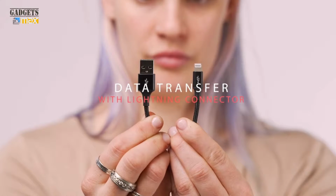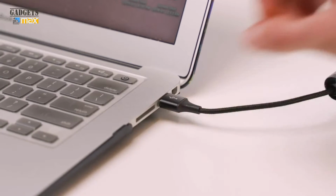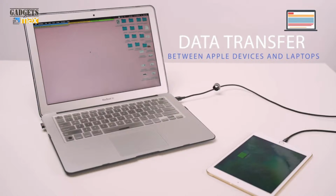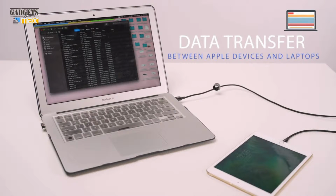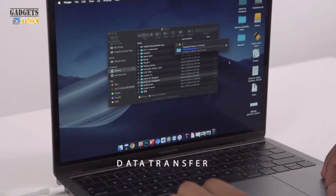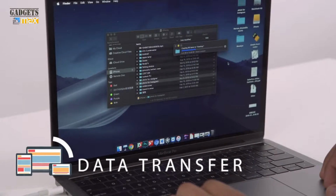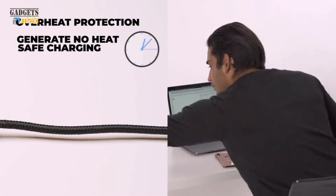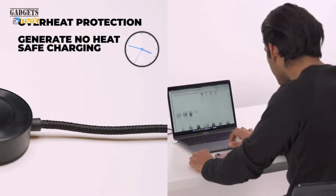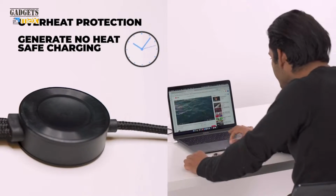With the Lightning port, the 4-in-1 cable is not just your charging cable. It is also the data transport cable. Simply plug it into your computer and transfer your files. The cable and wireless panel will generate no heat, so it's going to be perfectly safe for all your devices.